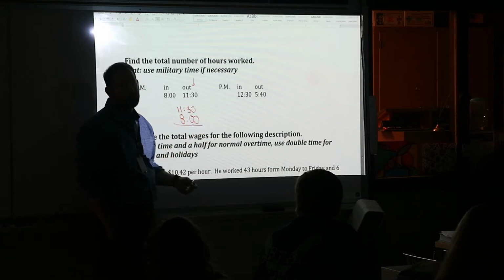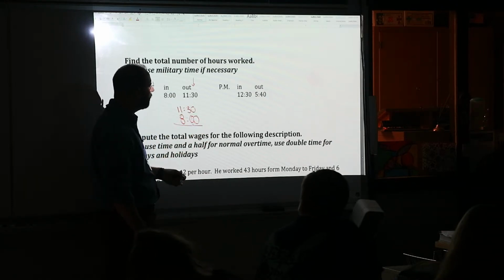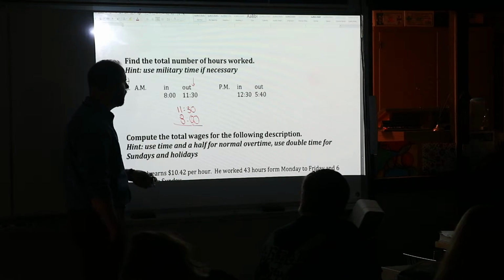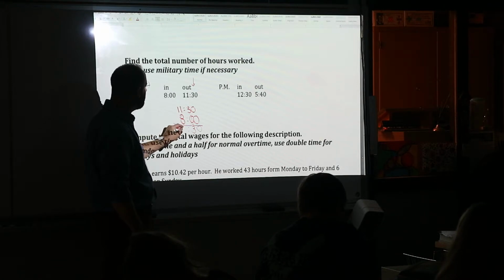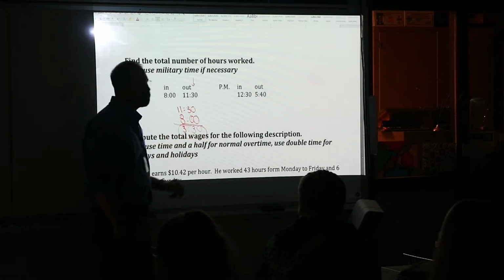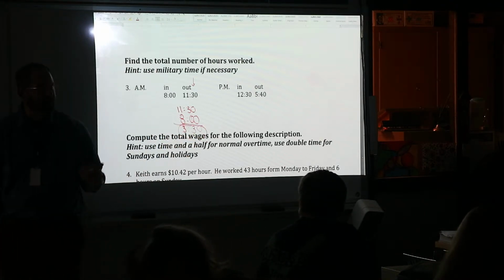I think on the next one I do have to. You do. No, you don't. No, I won't. I'll do an example here where you actually have to borrow. But if you subtract 0, the 3 minus 0 is 3. Subtract 11 minus 8, you get 3. So in the morning, you work 3 hours and 30 minutes. Okay, so that's not bad.